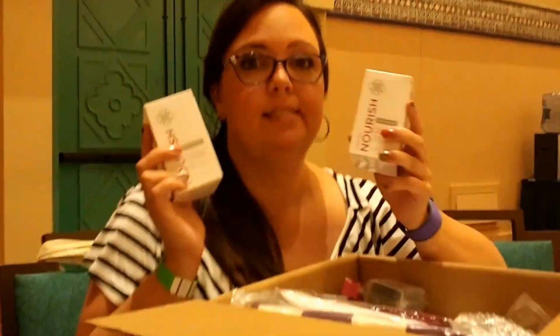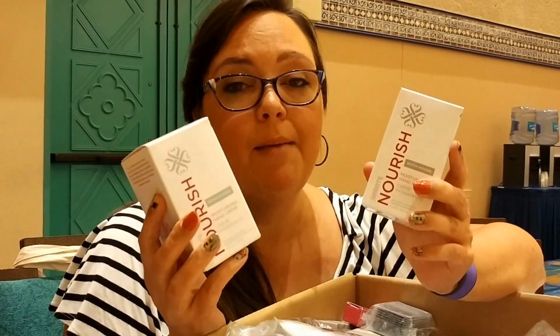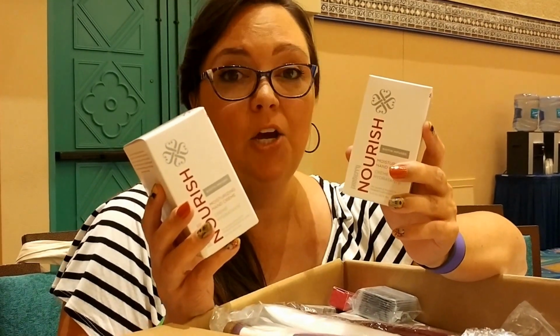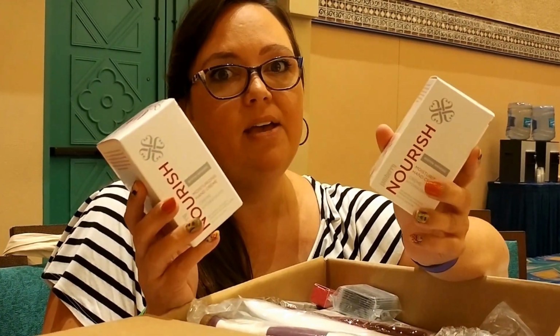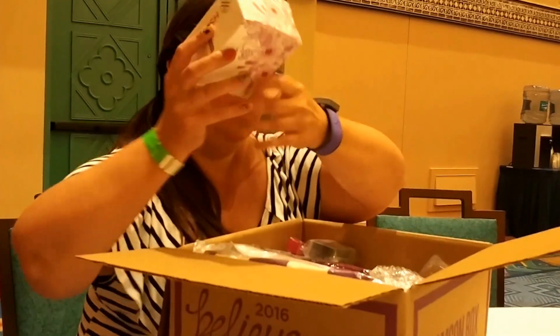Two boxes of Nourish samples. These things are like gold. I put them in hostess packs. I put them in thank you notes. I load up my catalogs with them. They're amazing because once somebody tries Jamberry's Nourish, they love it and then they'll want to shop with you. So you definitely want these.